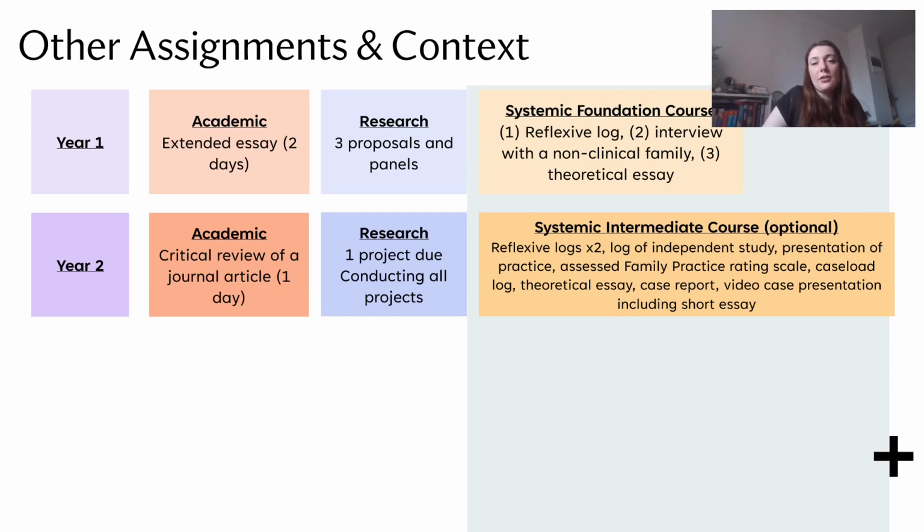And that includes 2 reflexive logs, a log of independent study, presentation of practice, assessed family practice rating scale, a caseload log, a theoretical essay, a case report, a video case presentation, including a short essay. You might be able to tell in my tone, I chose not to do that. Again, if I can make anything slightly easier, I will. And I found the systemic stuff slightly difficult to engage in the first year, so I chose not to do it in the second year. So yes, but if you are doing that, then that is a whole load of other stuff to do as well. And again, this is on top of placement as well, and teaching.